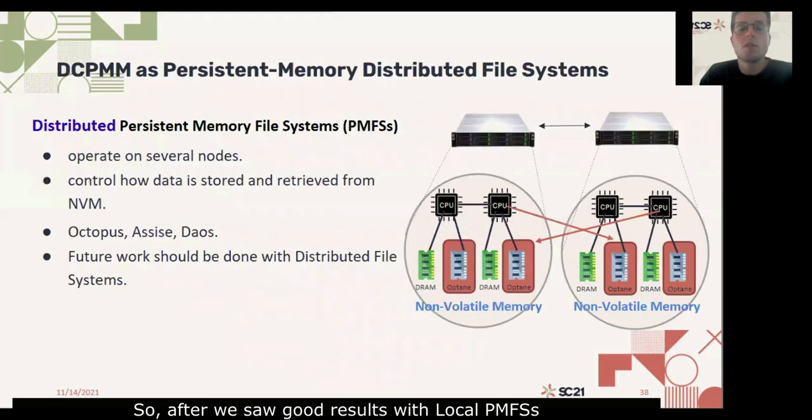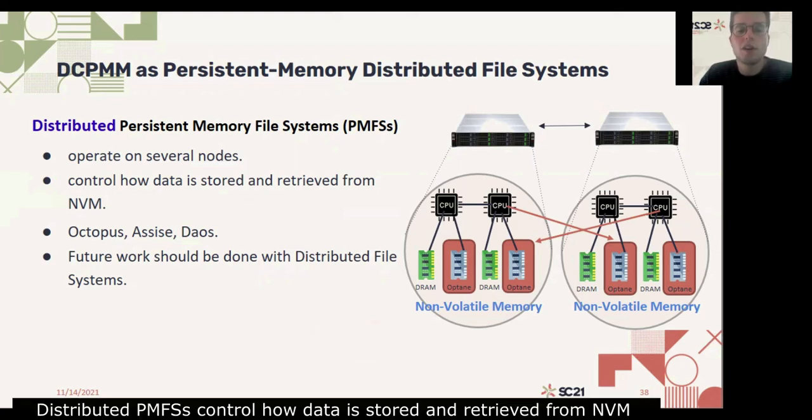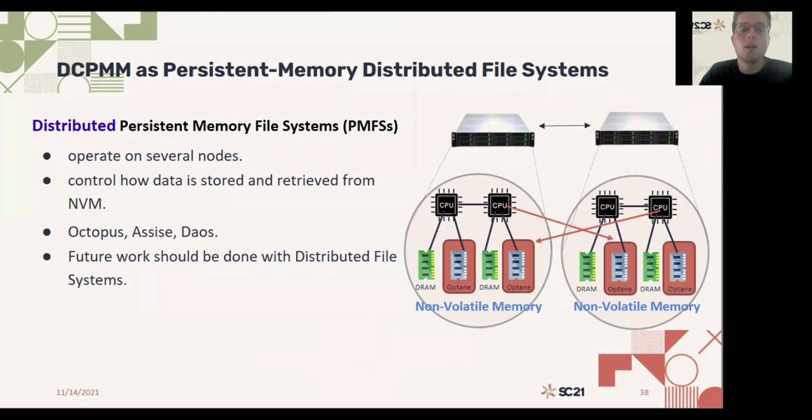So, after we saw good results with local PMFSs, now we want to talk about distributed file systems. Scientific computing applications usually require a distributed PMFS that operates on several nodes. Distributed PMFSs control how data is stored and retrieved from NVRAM when accessed by more than one node, using communication such as Ethernet and RDMA.